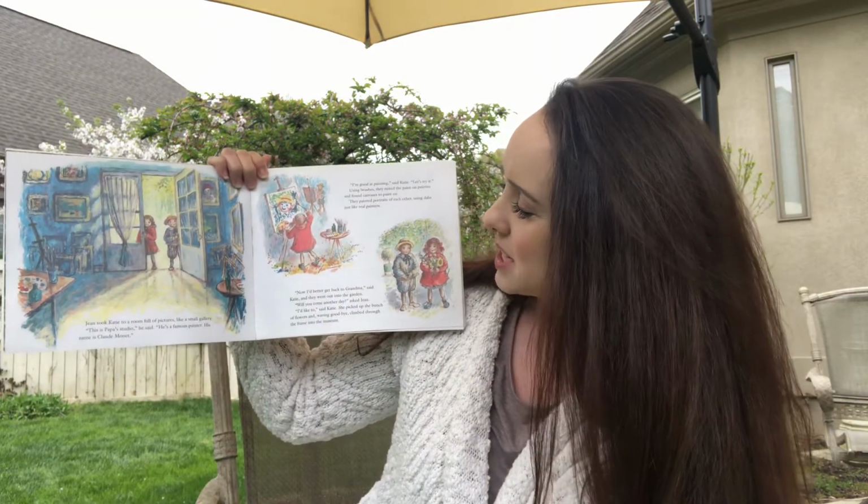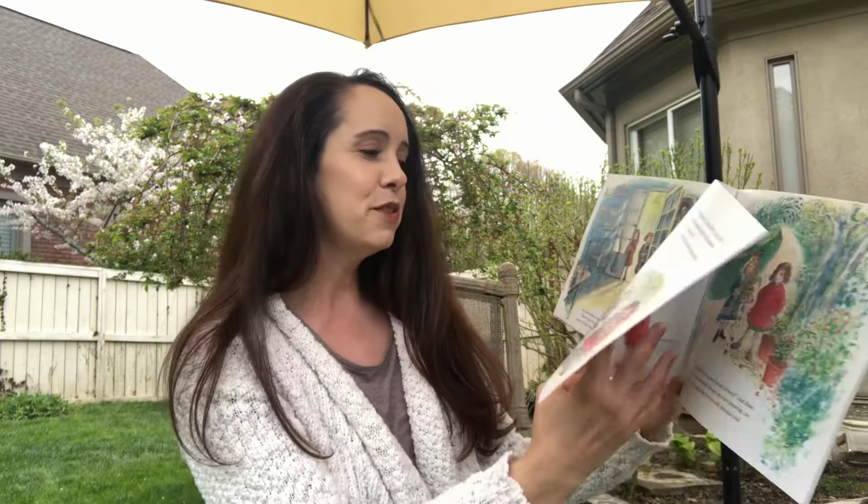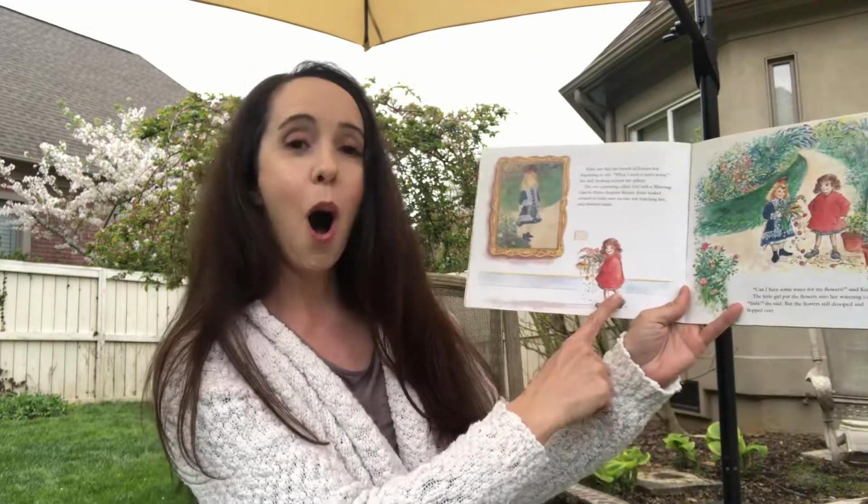"Now, I'd better get back to Grandma," said Katie, and they went out into the garden. "Will you come another day?" said Jean. "I'd like to," said Katie. She picked up the bunch of flowers and, waving goodbye, climbed through the frame into the museum.